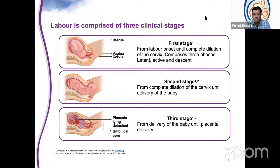The second stage of labor is from the full dilatation of cervix until delivery of the baby. And this is something which is very important because the time duration also now has changed. In a primigravid patient, we always used to say that more than 1 hour of full dilatation was prolongation of second stage of labor. But now 2 hours is a norm. And if the woman is under epidural, we can also wait for up to 3 hours of second stage of labor.